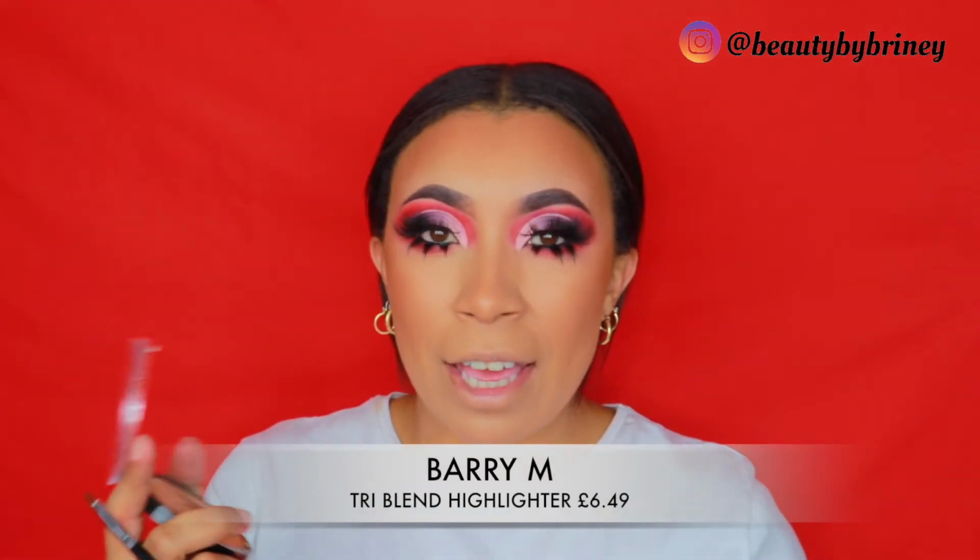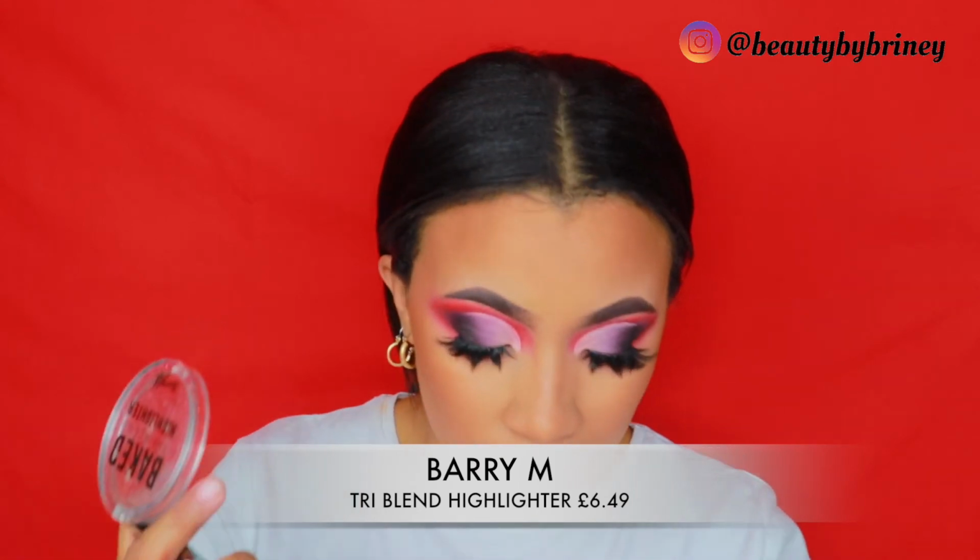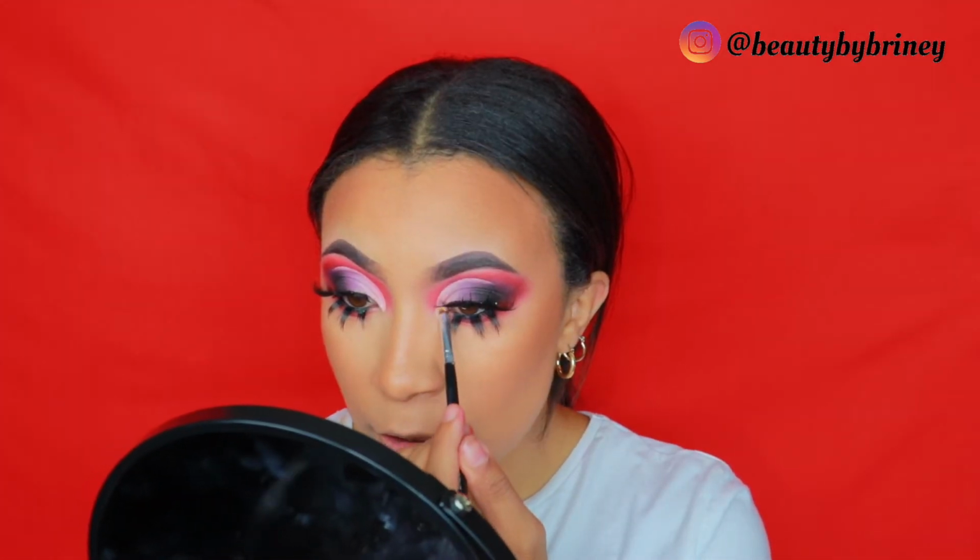And then moving on to my most favourite highlighter in the whole wide world. I still haven't got over this highlighter, guys. The Barry M Tri-Blend Highlighter in Bronze Deco. Put that in the inner corner. Place it down like the legend that it is.